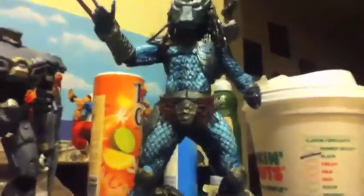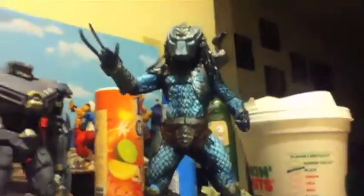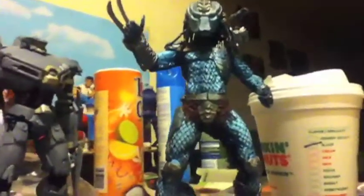I think it's cool. This Predator though, for some reason, I know it's never been anything like that in the movie, but I dig the looks of these guys. There's also a red lava one. I still like the samurai red one though. That's my favorite one. Eventually I'll probably wind up picking that up at some point.